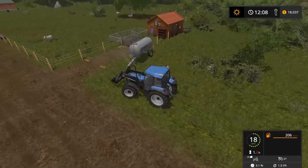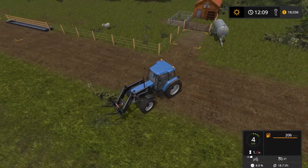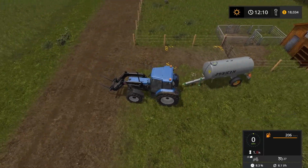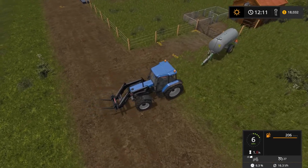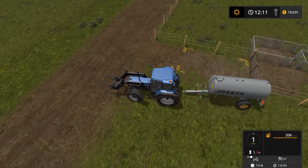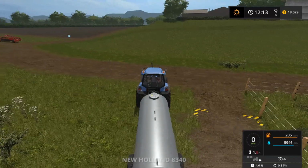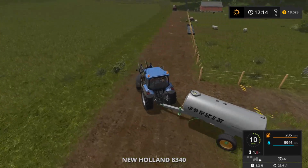So we'll get some water. Get some water for our sheep. If I can drive, oh my god. And then, what else can we do today? Oh yeah, the beehive thing. We need to learn and experiment. Oh, I didn't think it was that full.